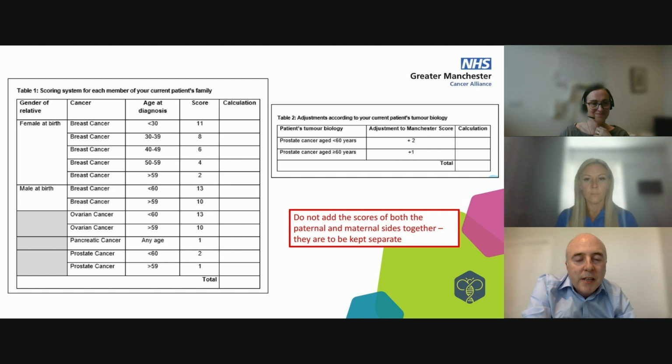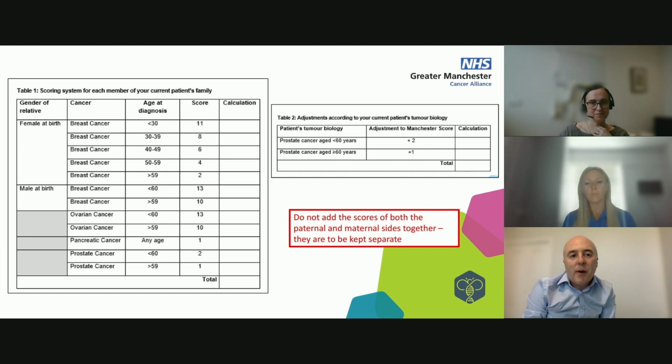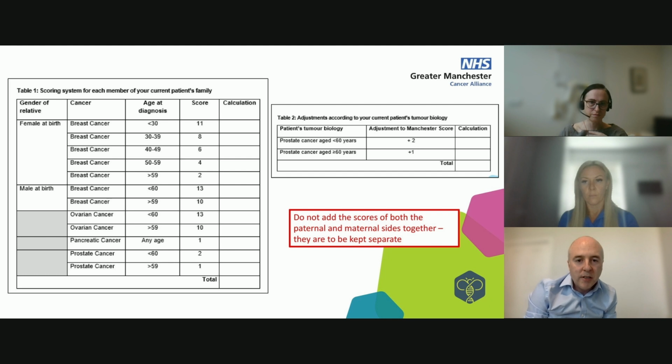Next slide, please. So basically that just takes you into the scoring system. There is a slight adjustment based on the actual patient. I said that most of it's based on the family history. There is a small adjustment made for the patient, so that if a patient is younger, it is taking into account that patient as well and their risk. If they're younger, they get an extra point added to their score compared to a slightly older patient. Next slide, please.